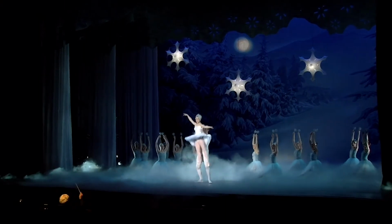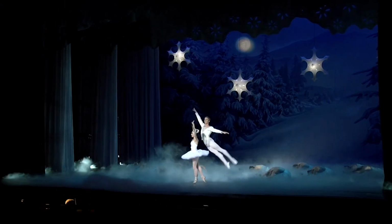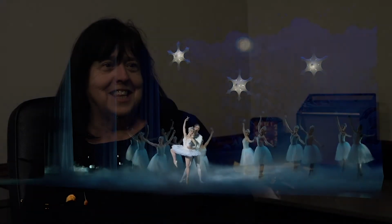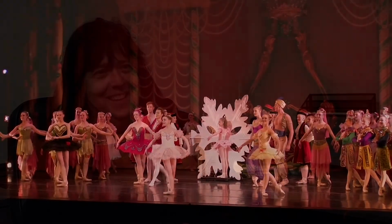There are a few surprises in it that are new, but I also believe that if something's working very well, you should leave it alone. And so my snow scene, I've left the same. Because we have wonderful people that come every year and love specific things, and I just hope they'll keep an open mind and fall in love with this one too.